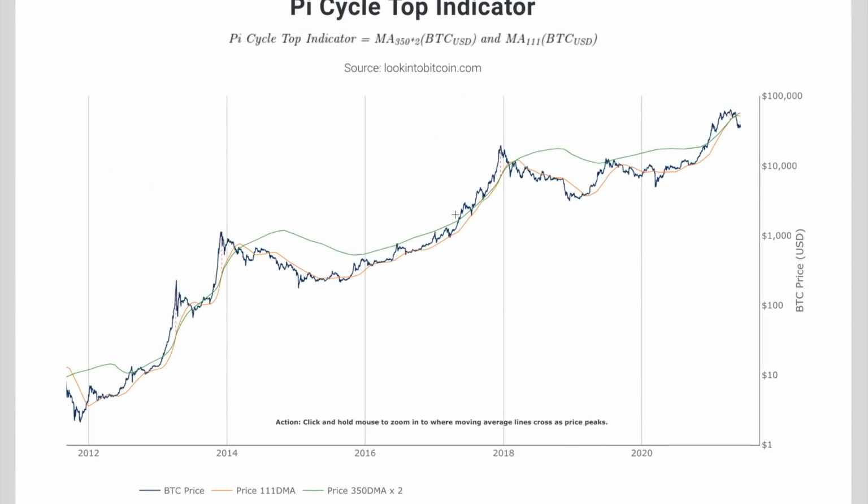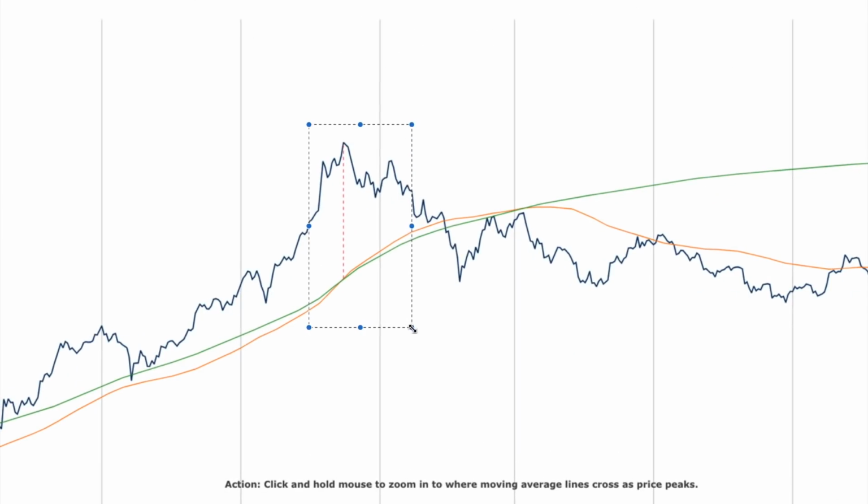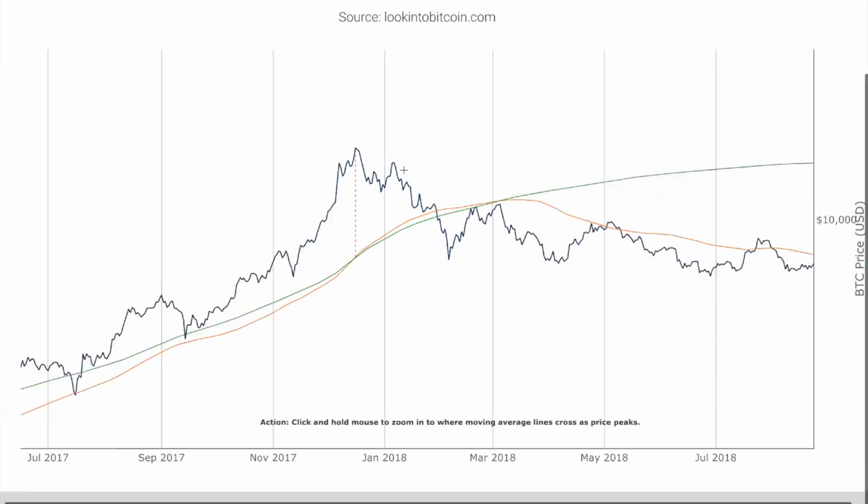So it's an interesting one, because even if we look at the 2017 cycle, we see that the MA, the orange MA, crosses over and then takes many months to cross back over. And that initial crossover really nicely pinpoints the peak of that cycle.